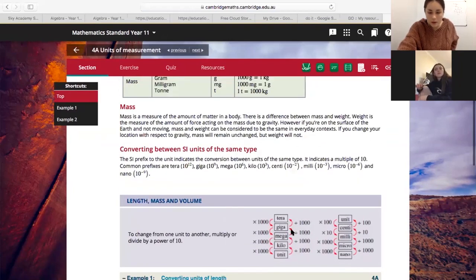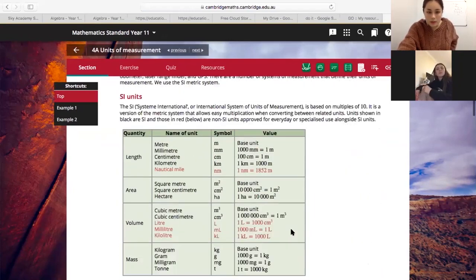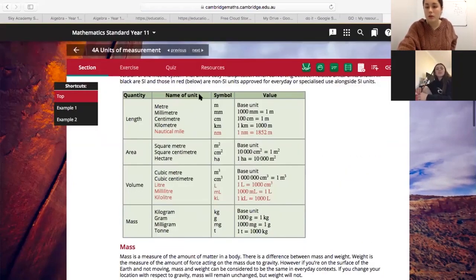I don't think we have to worry about doing this part. This is just like the conversions. Can I screenshot that? Okay, so 1,000 grams is 1 kilogram.